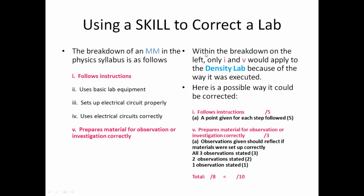So within this breakdown here, only 1 and 5 would apply to the density lab because of the way it was executed. So because of the nature of the lab, I cannot use 2 because I didn't use any basic lab equipment. I can't use 3 because we didn't deal with electricity, nor 4. Same thing, 3 and 4 basically the same thing. But what applies here are 1 and 5. So I can use that.